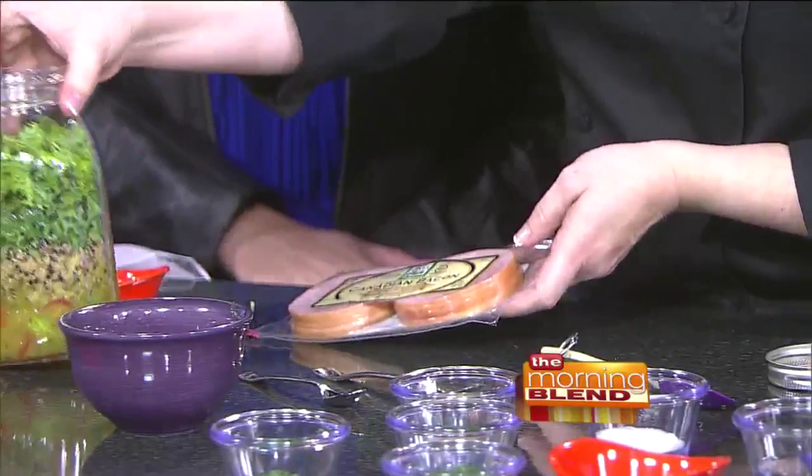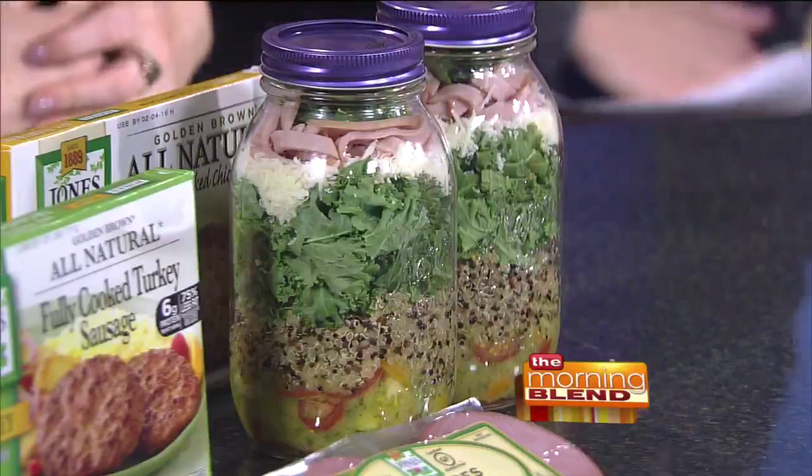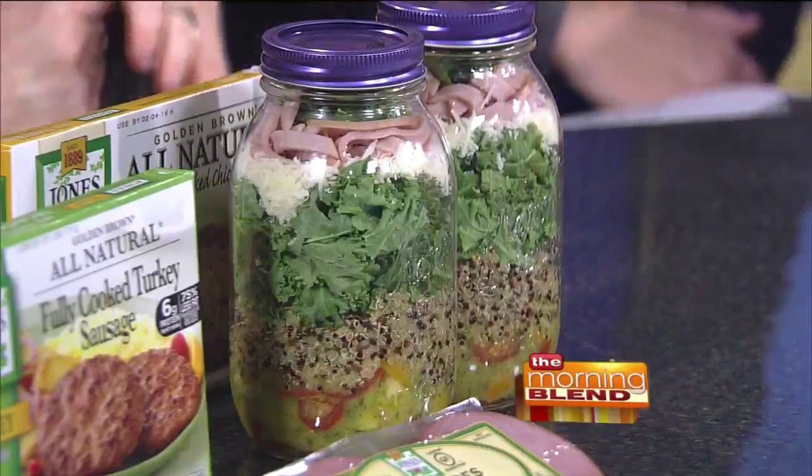You can make these on Sunday night. If you layer them correctly, they'll last all the way through till Friday. Wow. So you can make your lunch for the whole week out of your jar. That's fantastic.